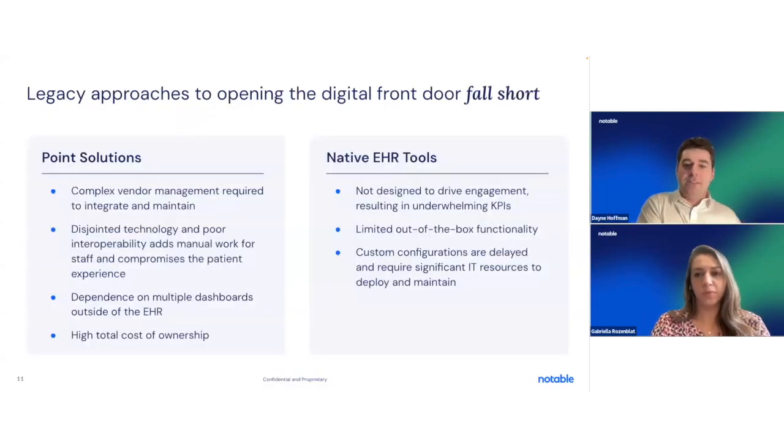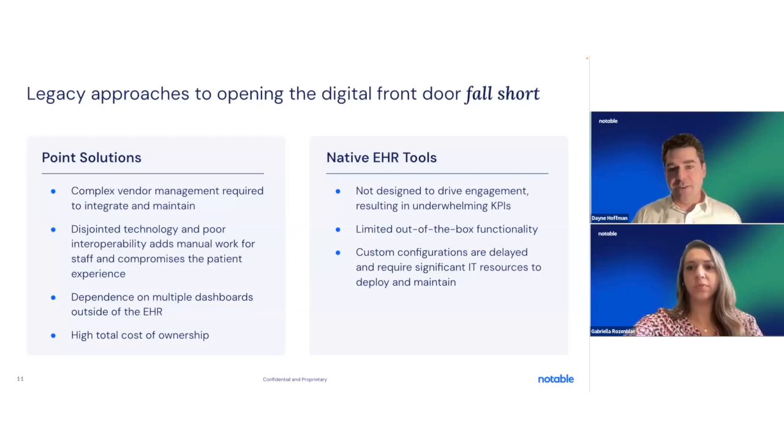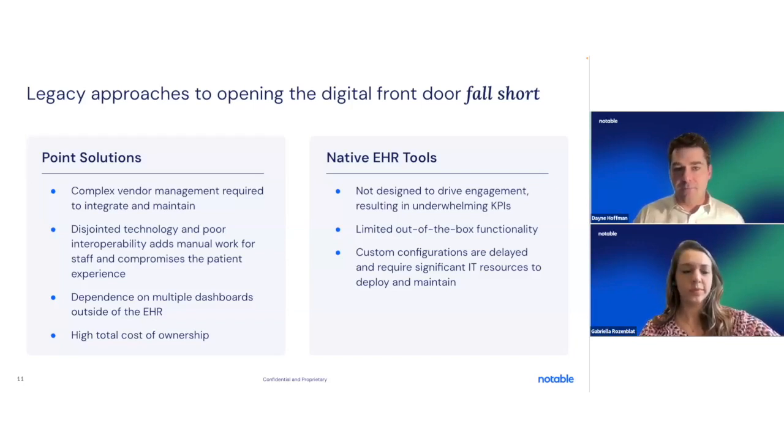What is that for the patient? That is, I'm doing all this legwork and ultimately I'm ending up in that manual experience. Patients are not going to engage in that environment. And it's what forces patients to look for alternative methods or the traditional methods, because the digital environment that we're in isn't solving their problem.